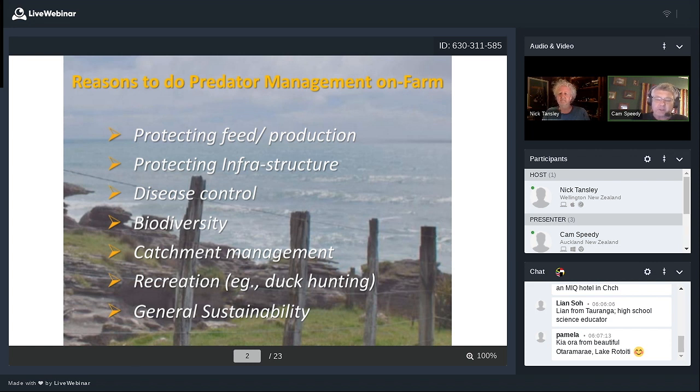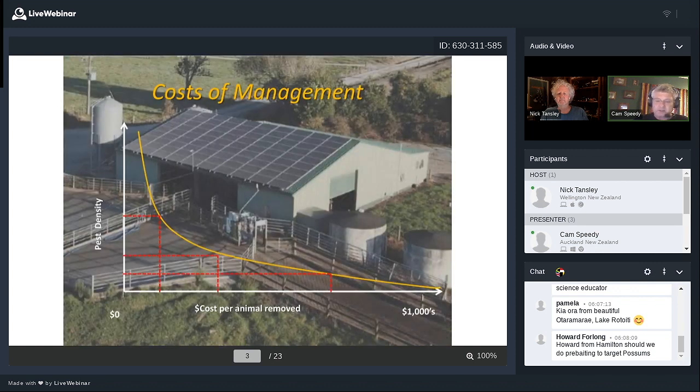Biodiversity is an increasing one. We all love wildlife on our farm, the kiwi and the kowhai trees and the likes, the waterfowl in our wetlands, catchment protection of our wetlands, planting up our riparians, our estuary margins, our lakes and ponds. That can enhance it for biodiversity, but pests can do a terrible amount of damage in those riparian sites. For those of us who enjoy duck hunting, ferrets and cats and rats do an enormous amount of damage to our waterfowl. So they're competing with us for our recreation, and generally pest control on the farm can contribute to general land sustainability. So, there's a whole lot of reasons why we do pest control.